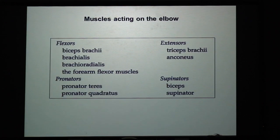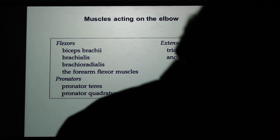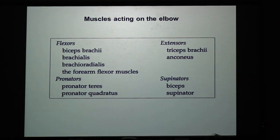Now these are the muscles that bring flexion and extension at the elbow joint. And these are the muscles that bring supination and pronation at my proximal radio-ulnar joint. Is that clear? Don't say supination and pronation are done at the elbow joint. They are done at the proximal and distal radio-ulnar joints. Is that clear?